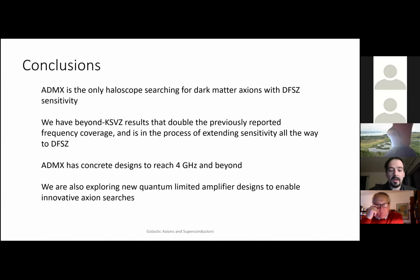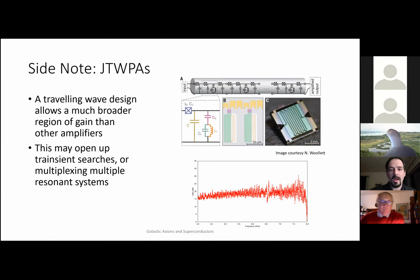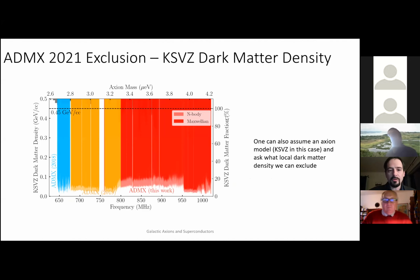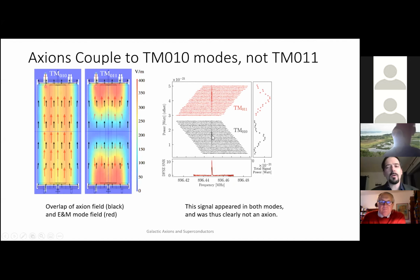Oh, I see. I think I understand your question. Perhaps I misspoke. You were looking at this and you said, wait, how can you have the 011 and the 010 at the same frequency at the same time? That's exactly not allowed. There should be splitting. Exactly, you're absolutely right. They're not at the same frequency at the same time.